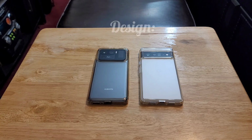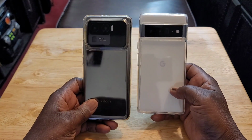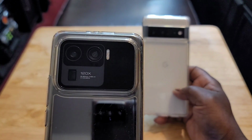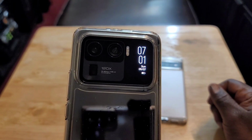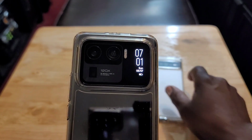Next, let's talk about the design. Now, of course, both of these devices have a unique design. You have this huge back on this Mi 11 Ultra, but you don't have it for nothing. You have that rear secondary display there. That's very, very useful, and we'll talk about this a little later on.